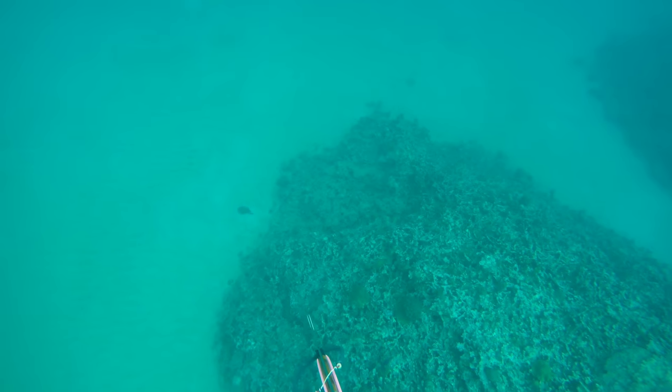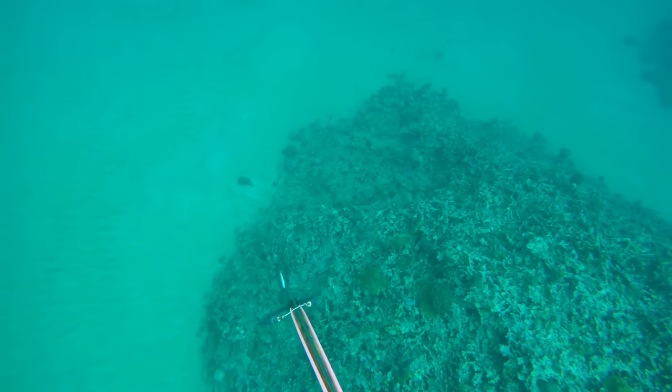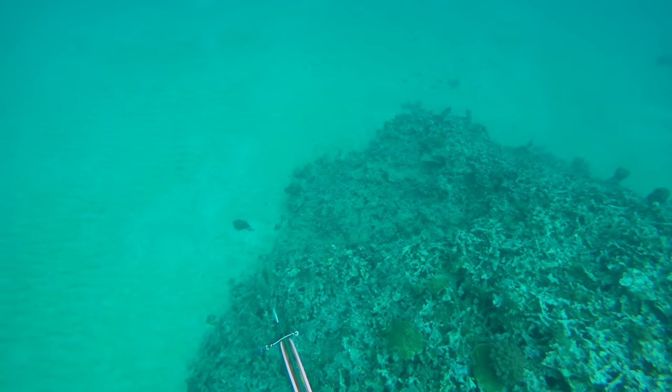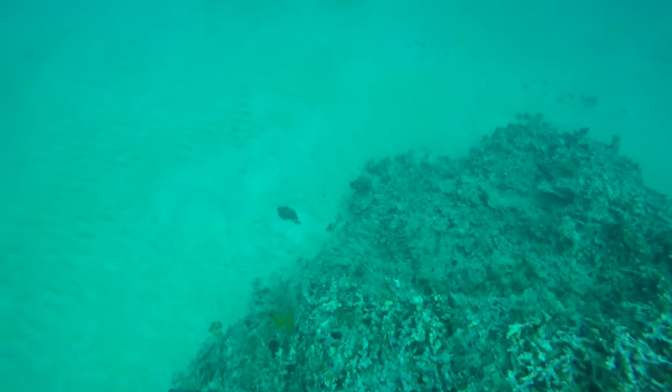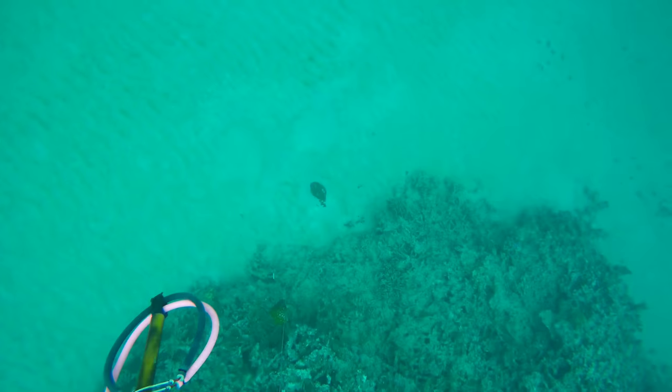Right here, I spotted one of my favorite fish to eat. I decided on taking this one. I placed a nice shot on the fish and I am taking it home.